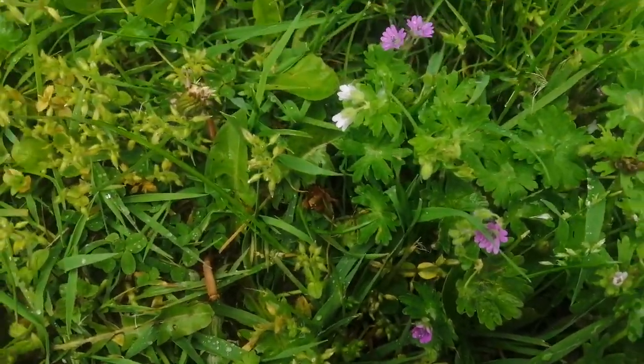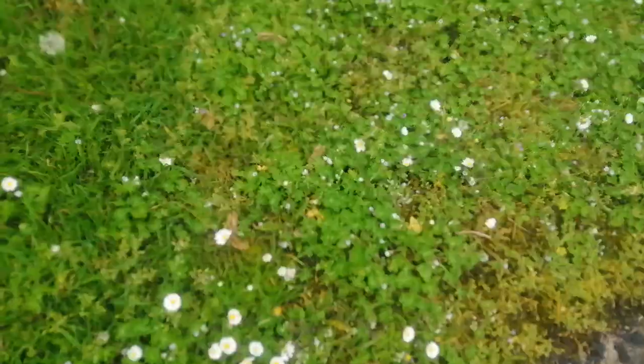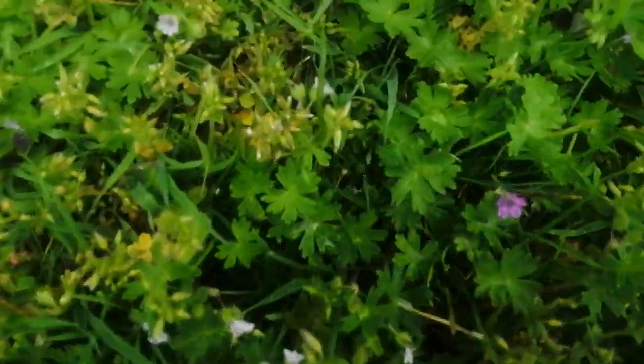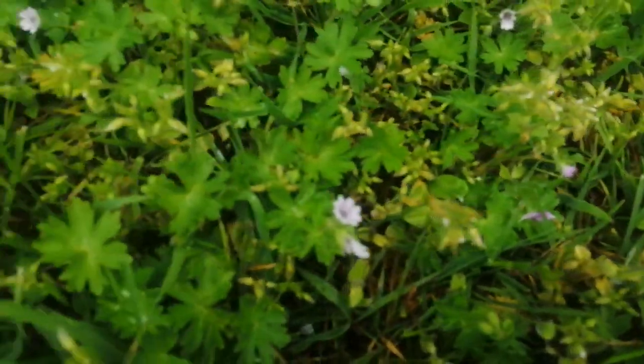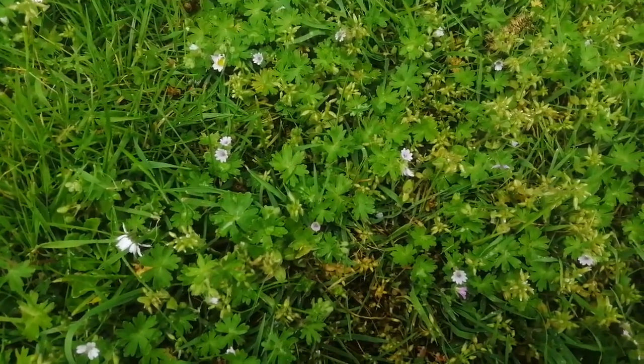So that's it, my take on Dovesfoot Cranesbills growing in this area. And there are loads of them in flower at the moment. Just look how many. And as I say, the dark pink ones interspersed with the light pink ones. And it seems to be a random mix between the two kinds.